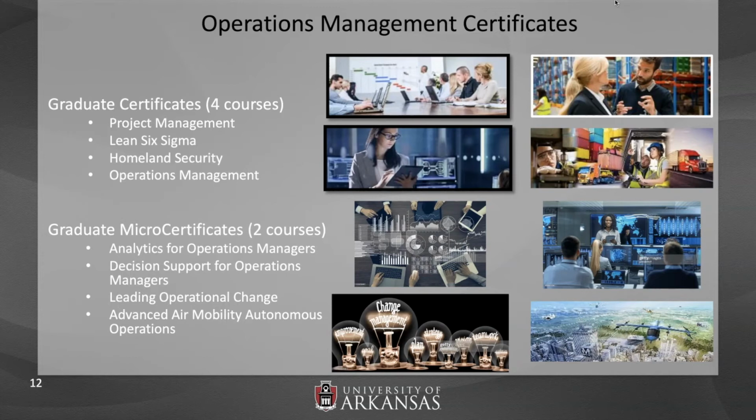The third one here is leading operational change. And so it's a 2-course certificate, and it includes leadership and then organizing for change. And as I said, change is absolutely critical to every organization so they can be successful. So we think this is going to be a very popular one.